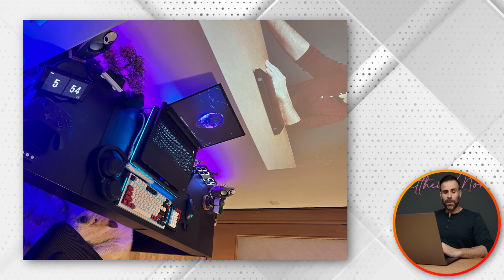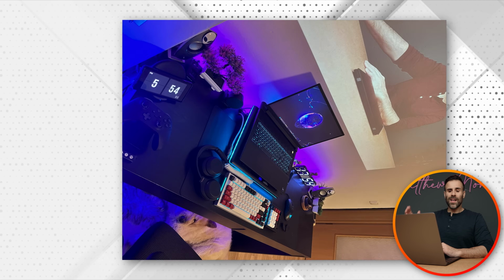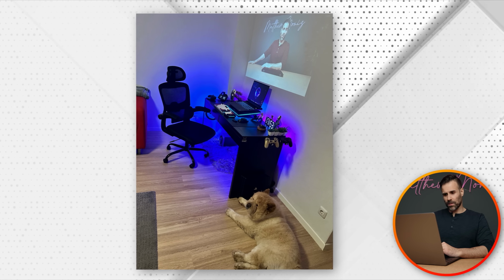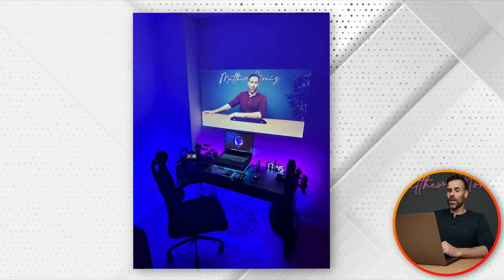He's using Sony WH-1000XM4 headphones. His speakers have no brand. The chair is from Rantatri Ergo. Never heard of it, but it sounds pretty comfortable. And then of course the projector itself is from a company called Transpeed.